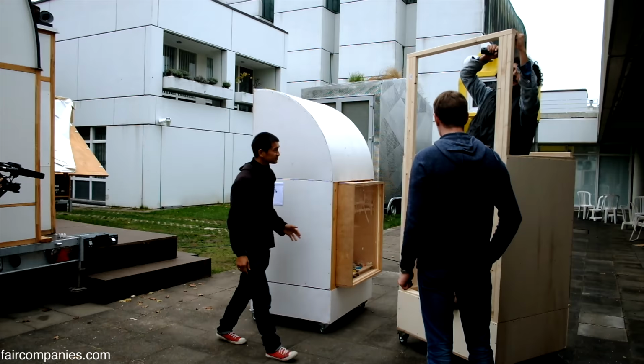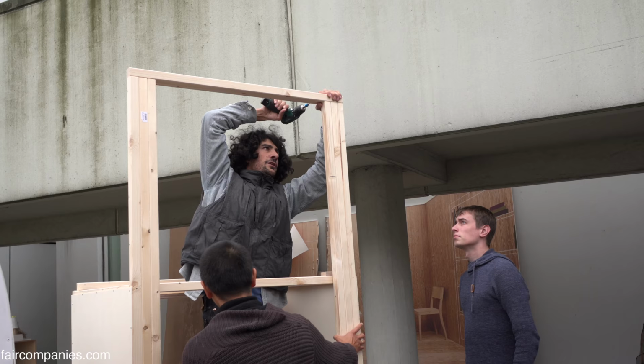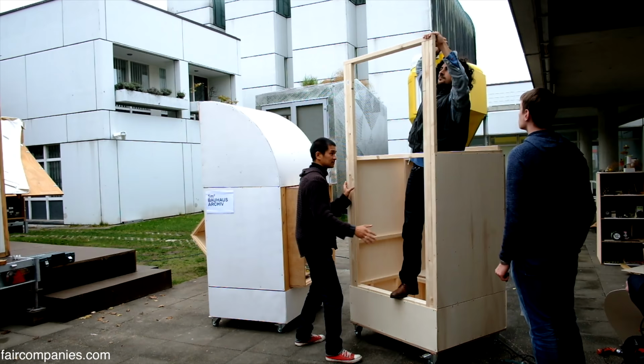One rule here at the Bauhaus campus is that each tiny house, even if it's not designed for living, should offer a sleeping place for one person in need.